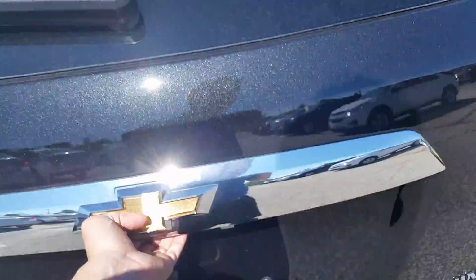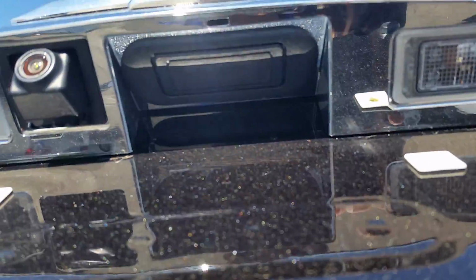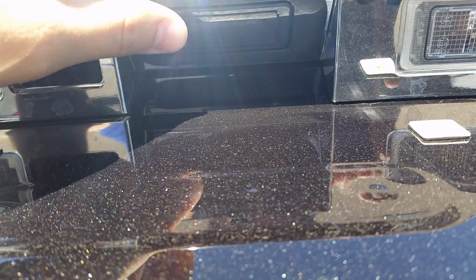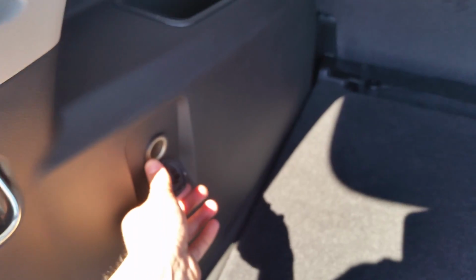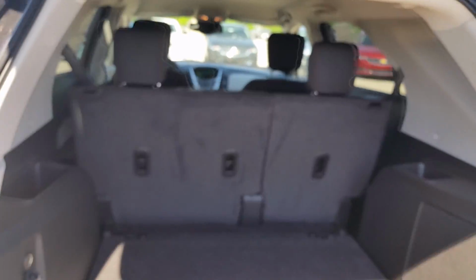Let's go ahead and take a look back here. Really cool, little minor improvements, but even something like this, instead of a handle, more or less, you have just basically a touchpad. You touch that and put a little pressure on it, of course, and it'll pop right up. Pop this open. Really cool looking spare down there. 12-volt charger. You'll also be able to see from back here, we have the 60/40 split seat. So you can fold that down, open up a lot more cargo space.